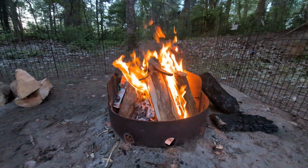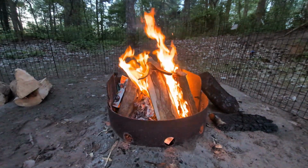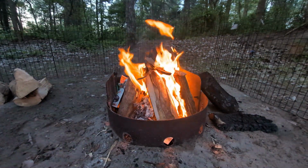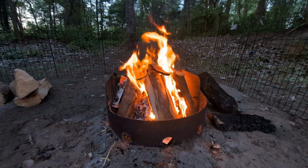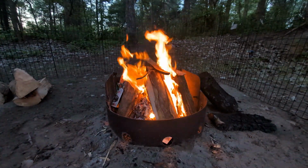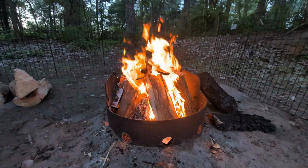So it looks like it's lighting up pretty good compared to Parkwood. Not too smoky, pretty good heat. So we'll let this burn down and get some nice coals going for those steaks.